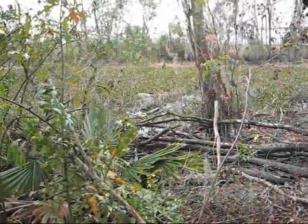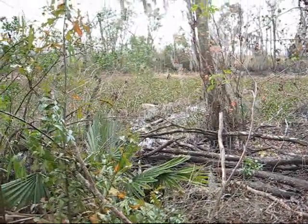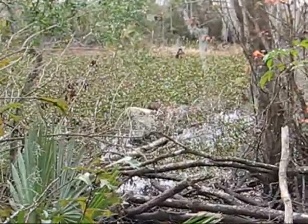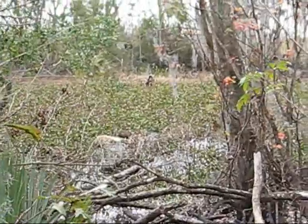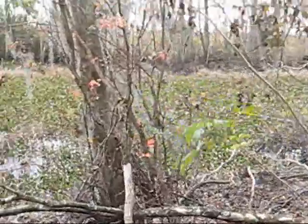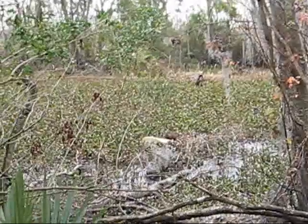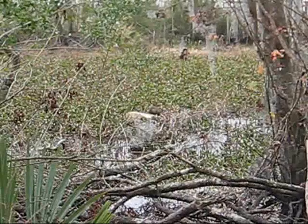Okay, out there you can see what is either a beaver or a nutria. Right there on that white part in the center.